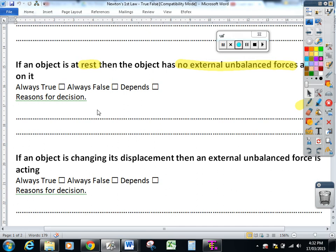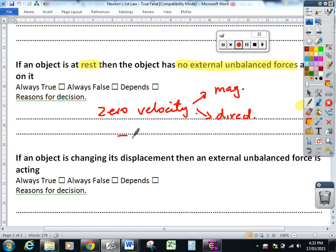we have zero velocity. Now, zero velocity can't change direction, can't change speed. So there is neither change in its magnitude or the direction, so therefore there is no acceleration. If there is no acceleration, we have no force. So in this case, there could not be any external unbalanced forces. There could be two forces on it, but they could be balanced. If that's like a 5 Newton forward and a 5 Newton back on an object, then that's a balanced force. That's not an unbalanced force. So it's always true in this situation. I'm quite happy if you want to argue the tosses on all these.